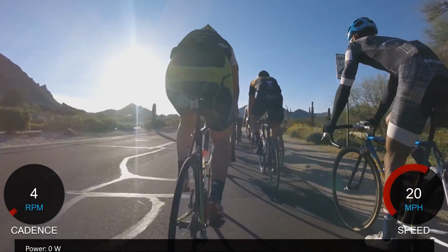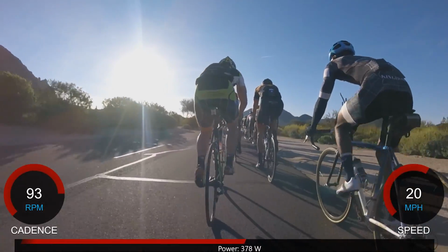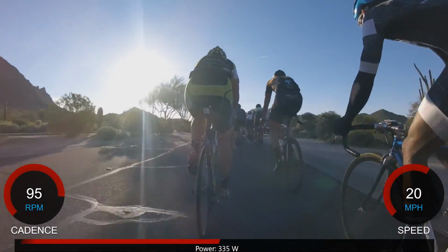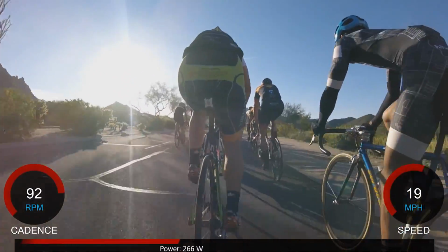Obviously, I did it not well there, and I had to use way too much power, which, when we start climbing again and come up to the peak of the climb, all has an effect. So it's all the little movements like that.